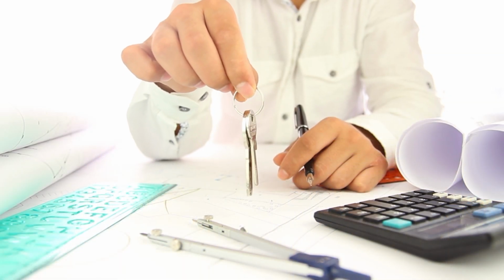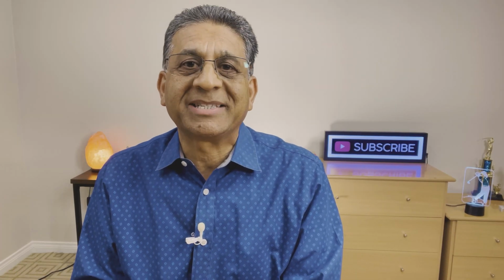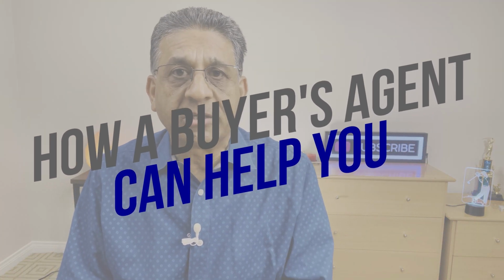According to the NAR, which is the National Association of Realtors, 97% of the buyers start their search online. Once they start their search, 90% of those buyers end up using a buyer's agent to find their house. And 90% of those buyers who use the agents found that the buyer's agent were very helpful in the buying process, in the escrow process, and in the transaction closing process. Those are huge numbers for you to consider using a buyer's agent to help you. So let's get into the details of how a buyer's agent can help you.